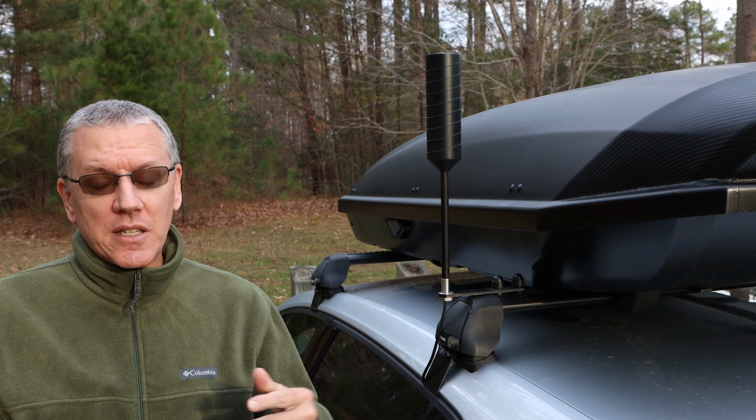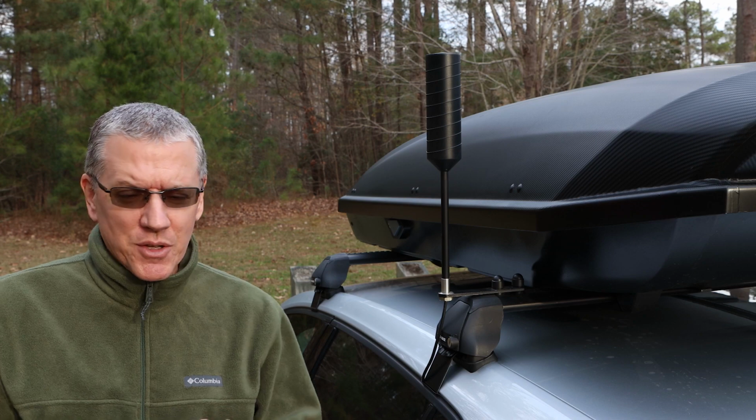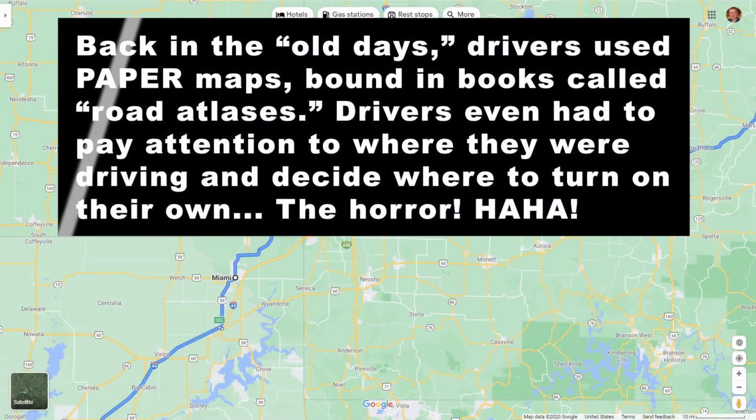Google would not connect, and therefore Android Auto wouldn't work. If I was a real man, I'd use maps and all that other stuff. Anyway, I didn't get lost. I got back home. It was just a little inconvenient.